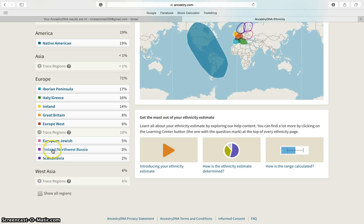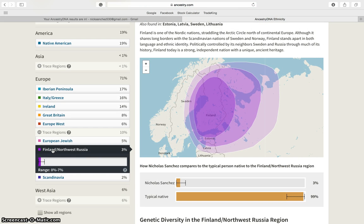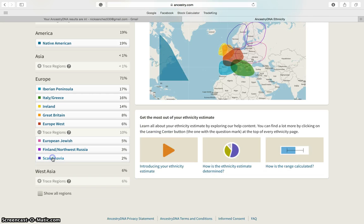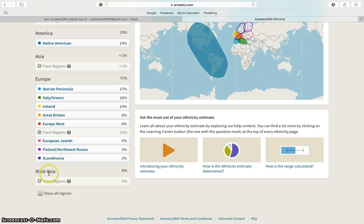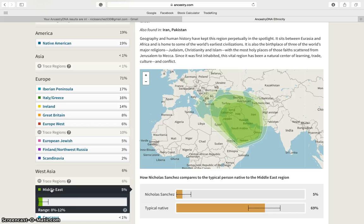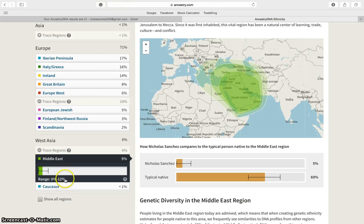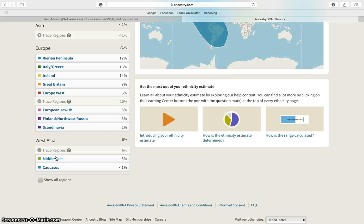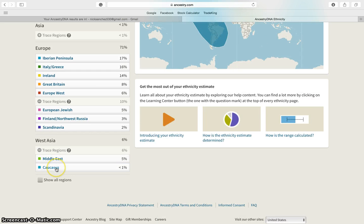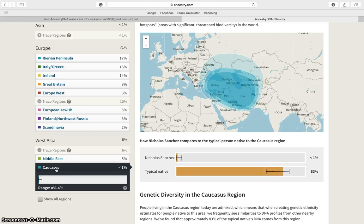European Jewish 3%, Finland, Northwest Russia 2%, Scandinavia. Interesting. Trace regions 6%, West Asia 6% in that region. Interesting. I would have never in a million years guessed that. And less than 1% Caucasus. I don't know if I pronounced that right.